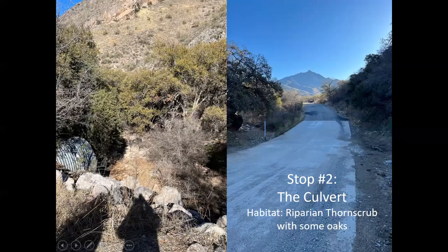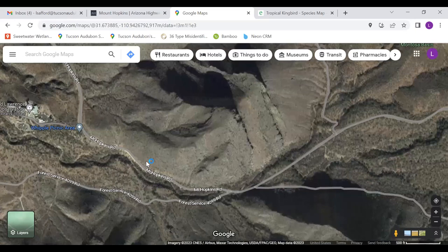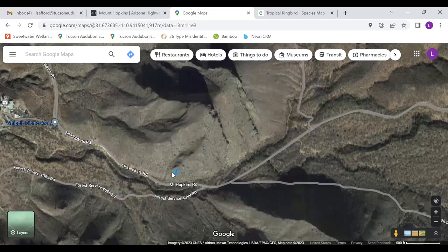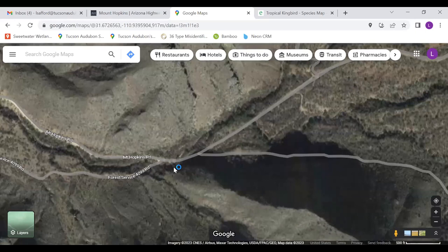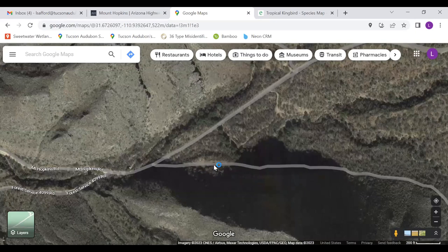This area right here, you can see this is where the creek kind of crosses the road a little bit. So the creek goes here. There's a ridge that goes on the south side here. But this area right here is the culvert area. You want to park just right here where this little spur road goes down to the right. The culvert is just to the east of that, just on the right side here. And you can pull off here. And then this is like a little camping area. You can pull up here and walk down into this camping area.